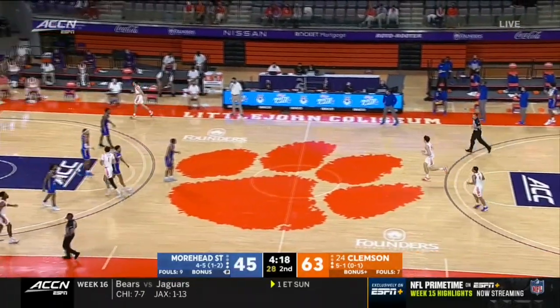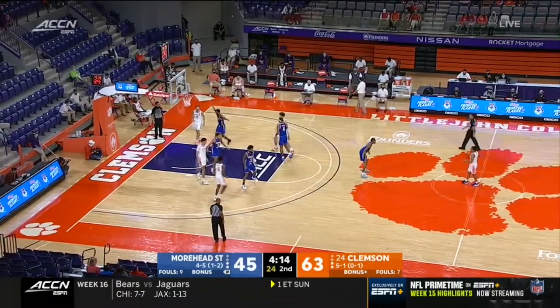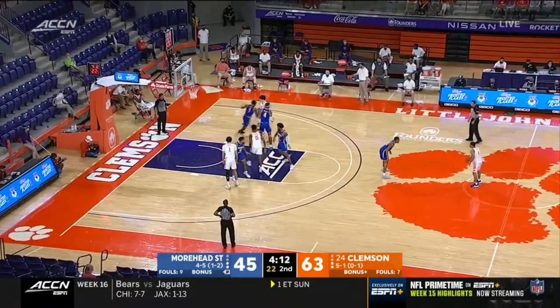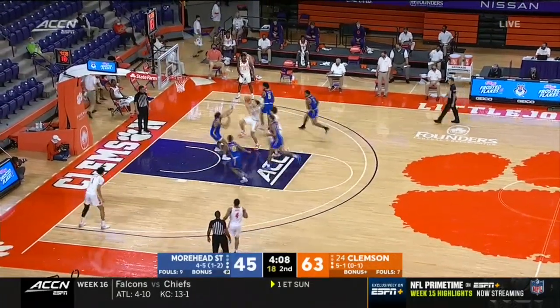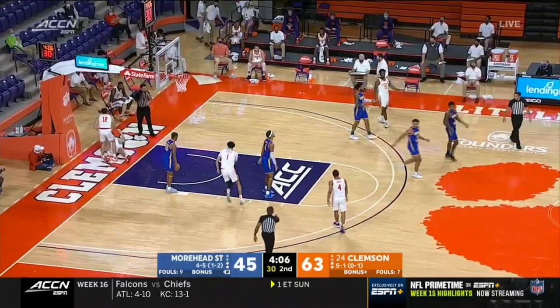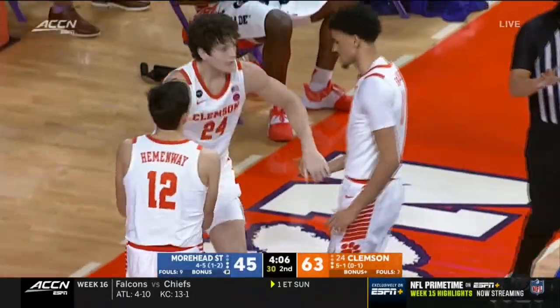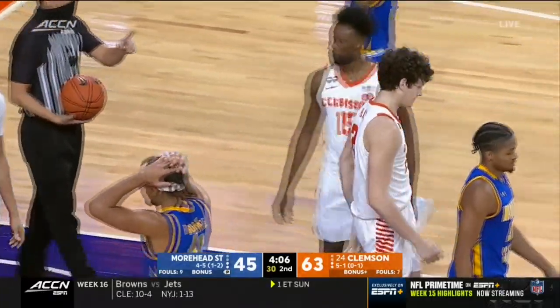Morehead State has a little something in Skylar Potter. 18 now for the Wright State transfer. And what did Preston Spradlin, his head coach, tell us? You're going to watch this kid. He is an ACC-type talent. Yeah, he mentioned that he had some ACC and SEC interest in recruiting, but nobody pulled the trigger. Morehead State. 5 threes today, 8 attempts.